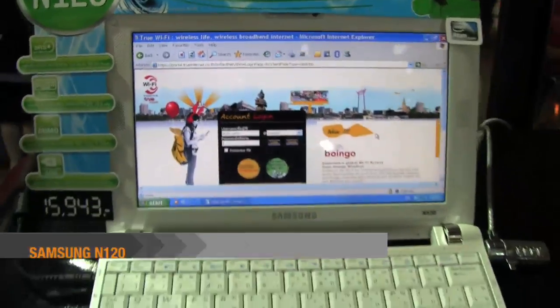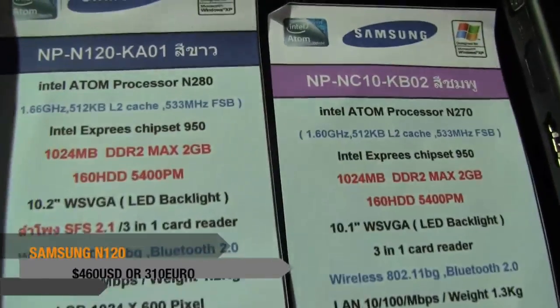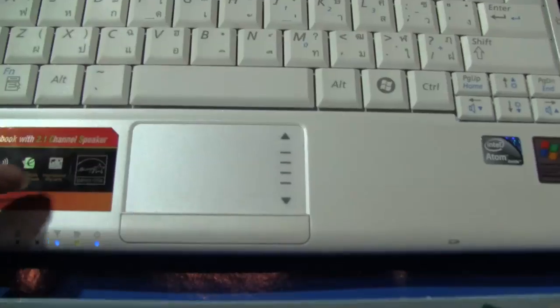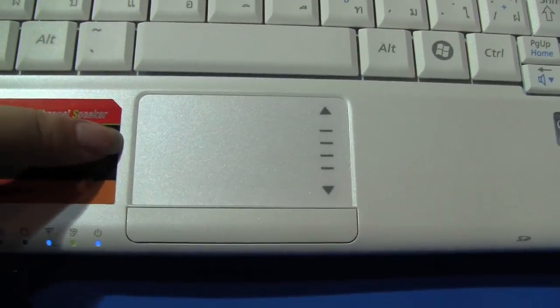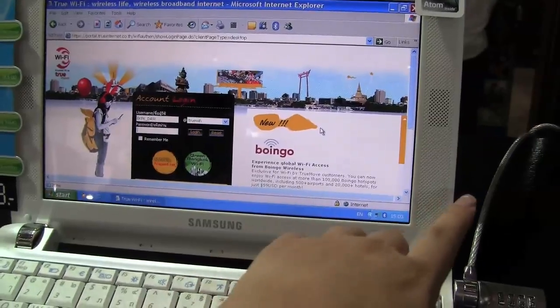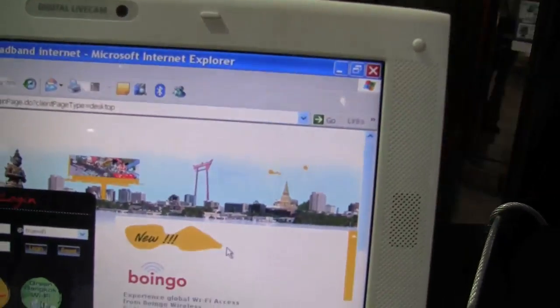This is different than the NC10 because it has a different processor. Alright, this is the NC10 specs. You'll see the biggest difference here. It's the size of the trackpad. And this N120 also has built-in speakers around the side.